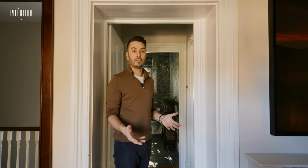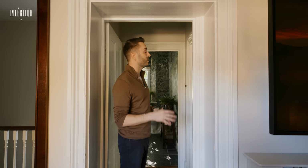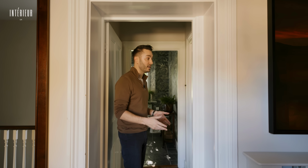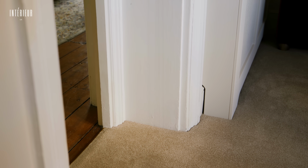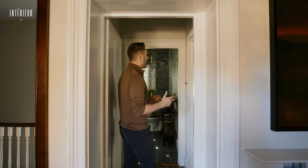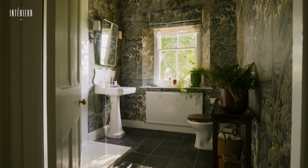So now we're back up in the main part of the Old Vicarage. This is a slightly later property or addition. This is circa 19th century, I believe. And I just love the thickness of these door reveals. It really shows off the age of the property. We're entering the principal suite. This is our ensuite bathroom.